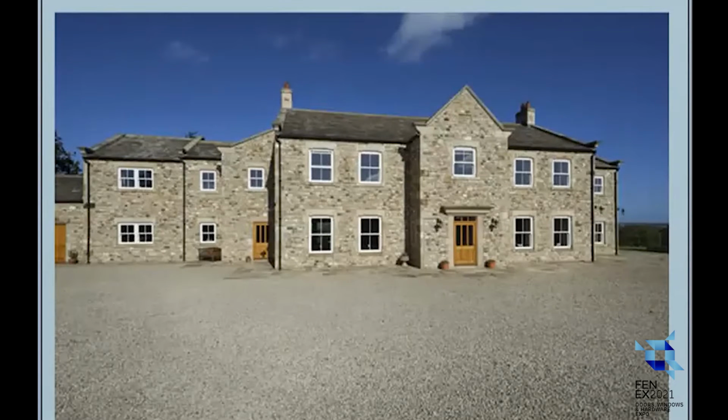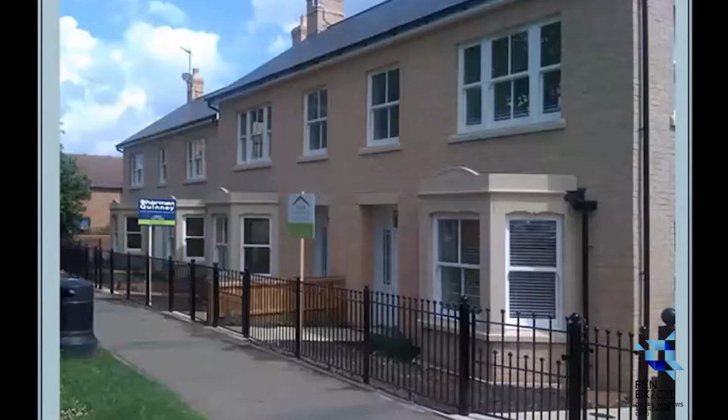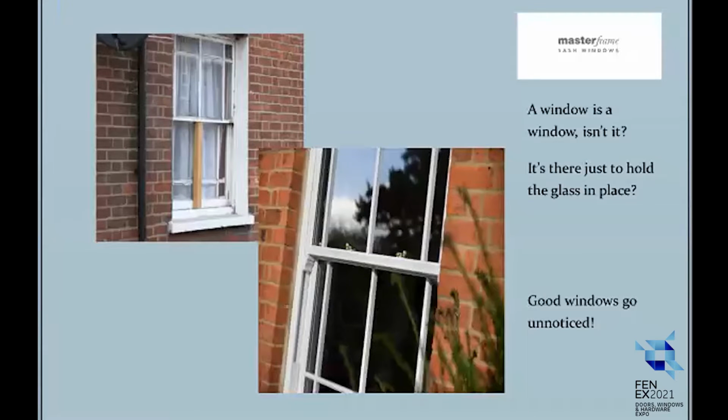Whatever the size of your project, be it a substantial new build, a very nice Georgian mansion, or if you're simply refurbishing your first home, an appreciation of what makes good fenestration will certainly help you. So what makes good fenestration?